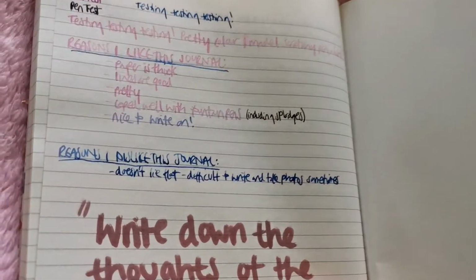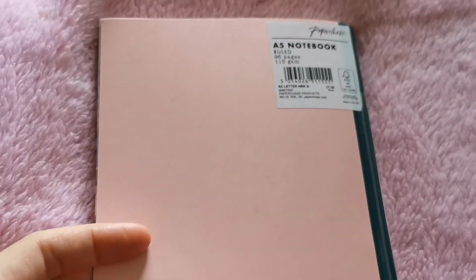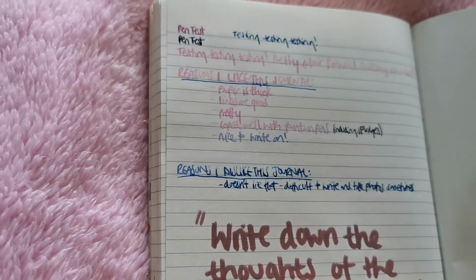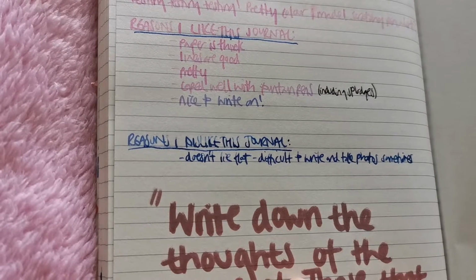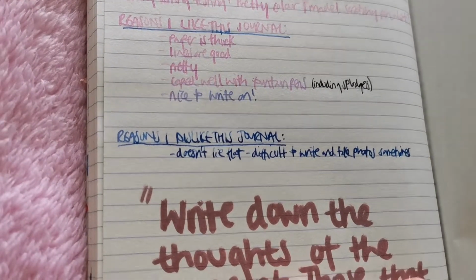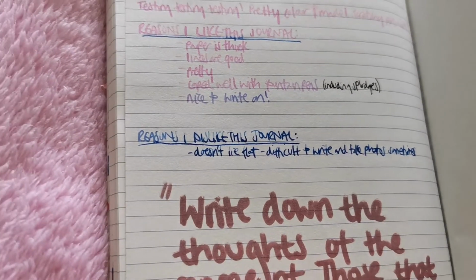So I just summed up why I liked this journal. This was the Paper Chase A5 journal. The paper was thick, the lines are good, it's very pretty, it coped well with fountain pens including ink splodges, and it was nice to write on, but it doesn't lie flat, so it was a little bit difficult to write and to take photos sometimes.